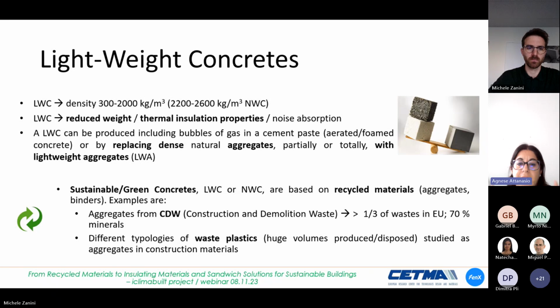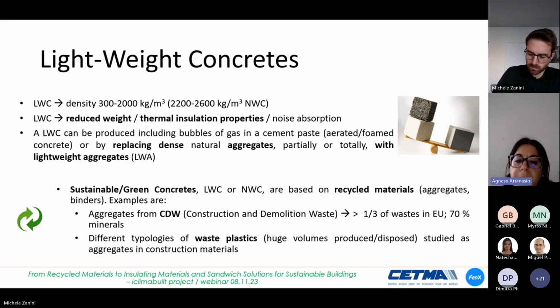Apart from lightweight concrete, our main goal is also to work on concretes which are sustainable and green, to produce materials with less impact on the environment. How can we produce these green concretes? We can start from recycled materials, working on aggregates, on alternative binders, or a combination of them. In this specific case, we have worked on aggregates. We started from recycled aggregates, for example aggregates from construction demolition waste. You know that construction demolition waste is available in huge volume. It represents more than 1/3 of the waste produced in Europe, and in terms of composition, it is almost entirely minerals: concrete, mortars, bricks and tiles, glass, etc.